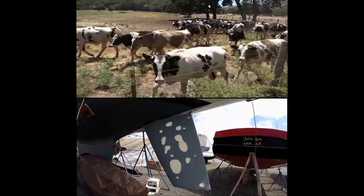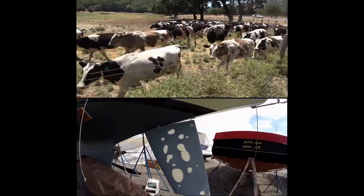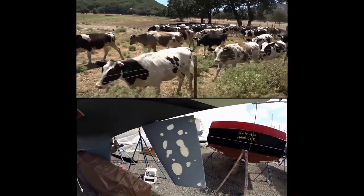Wow, Cueva's been out in pasture way too long. She looks like the inverse of the Holsteins.